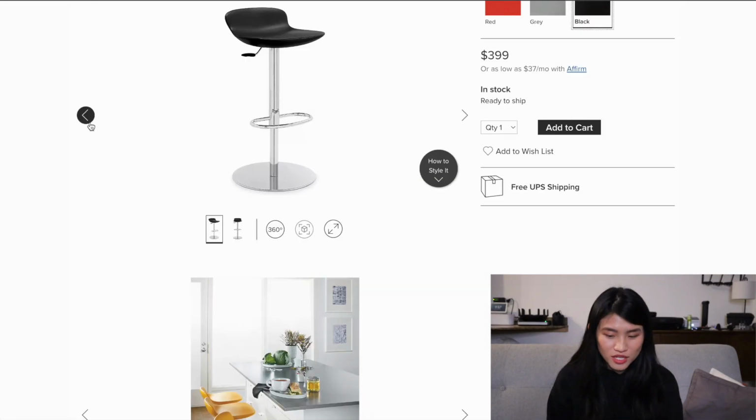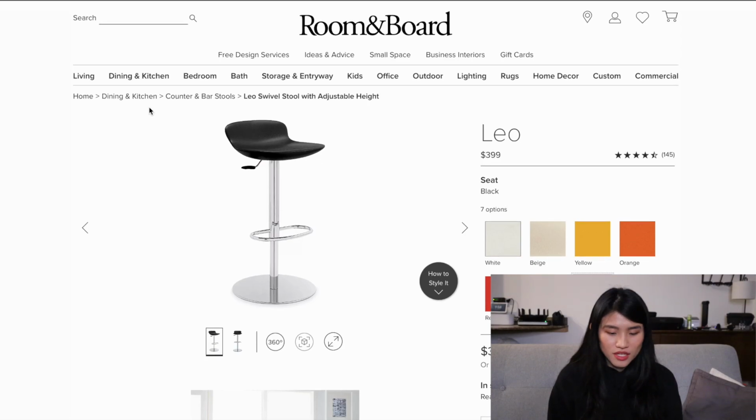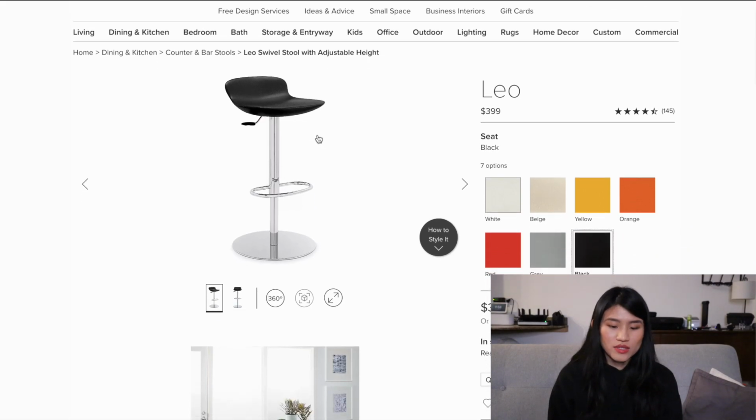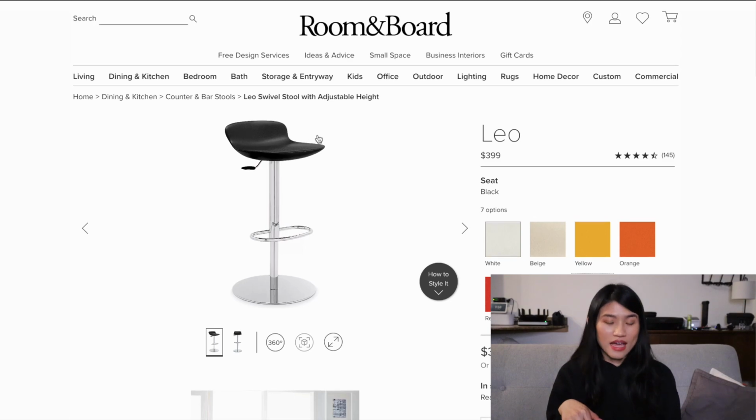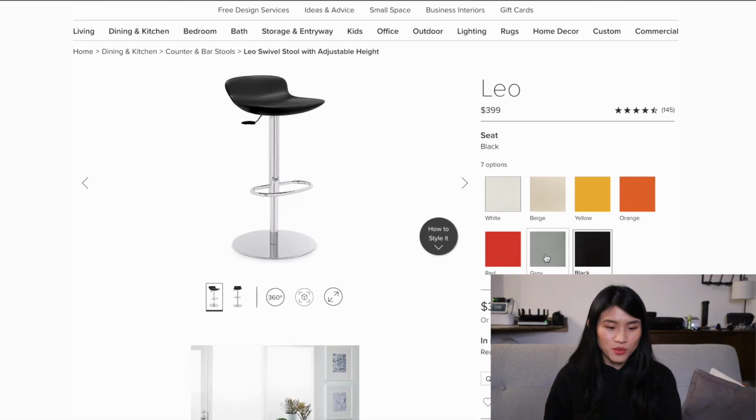This is the second option, which is the Leo from Room and Board. It swivels, and that's what I really like. Yeah, I think this would work, especially if it's different heights. And then I was thinking you could tuck it in at the end underneath the table so that way it doesn't really get in the way.